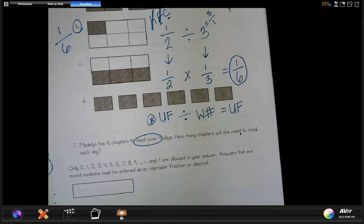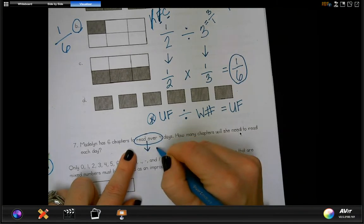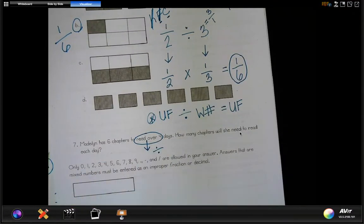You're taking the total amount of something that you need to do or something that you want to read, and you're splitting it over the time that you have to get that done. So whenever it says read over, I want you to think of division. Okay, so what is it that we are dividing? Am I dividing 6 chapters over 4 days, or am I splitting up my 4 days over 6 chapters?